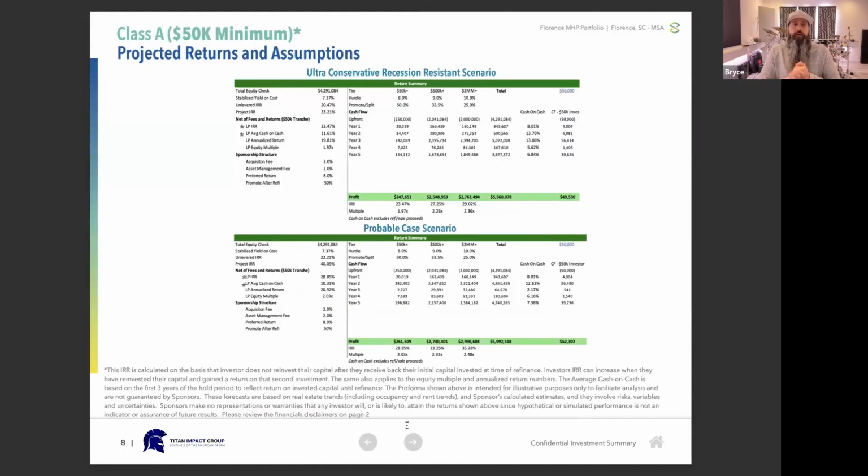Okay, now we are looking at projected returns and assumptions here. We're looking at a couple of different tiers: a 50K minimum investment, a 500K investment, and a $2 million investment in that return summary there. So we have the ultra conservative recession resistant scenario, and we also have the probable case scenario as well. The probable case scenario is with the more realistic underwriting, but still a lot of really conservative metrics.